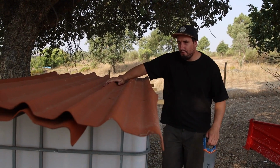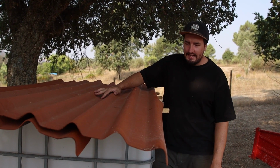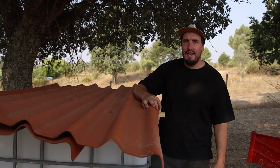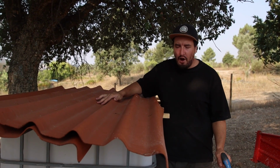I just found this old roof sheeting knocking around. It's the perfect thing to actually cover the IBC tank. I don't, however, have any self-tapping screws. I looked for about 10 minutes, I couldn't find any.